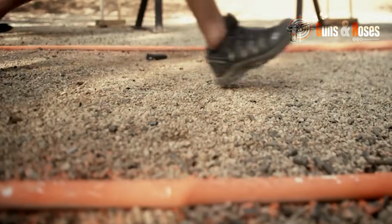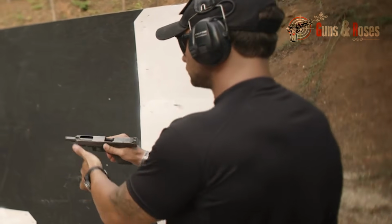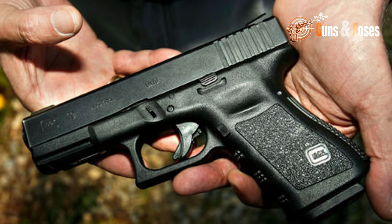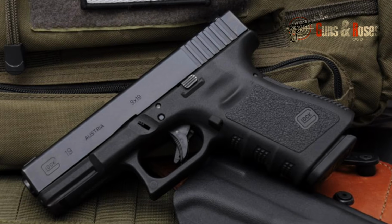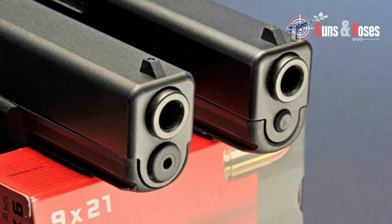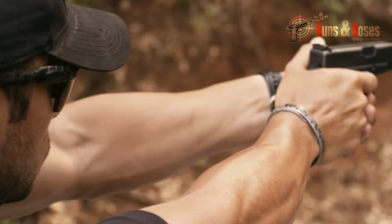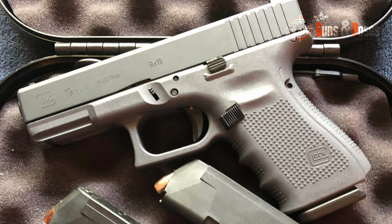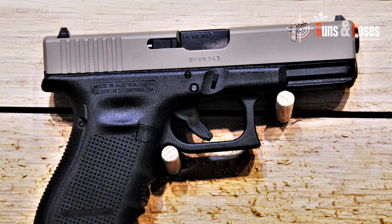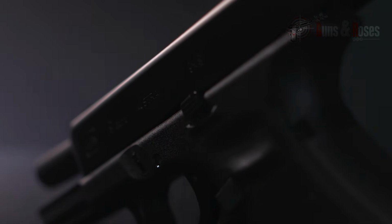Recoil is mild for a 9mm thanks to Glock's balanced design, and the grip texture ensures a secure hold. It's got a 15-round capacity and legendary reliability. Beyond training, this pistol is suited for home defense, concealed carry, and some time out on the range. The Glock 19 Gen 5 MOS retails around $650 to $750, which is a fair price for a gun that'll last you a lifetime. If you've got the cash, you should definitely try it out.